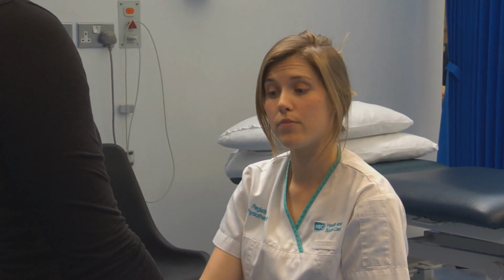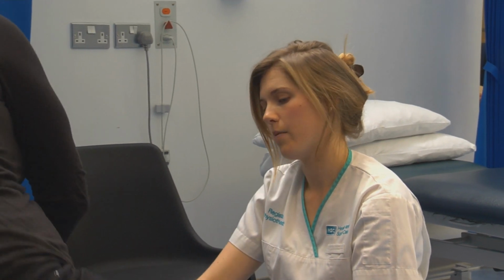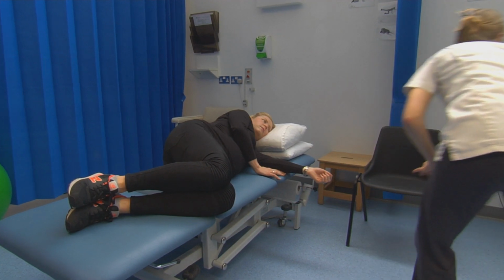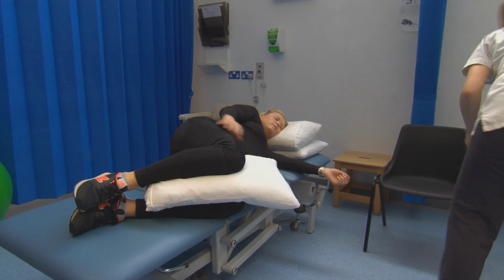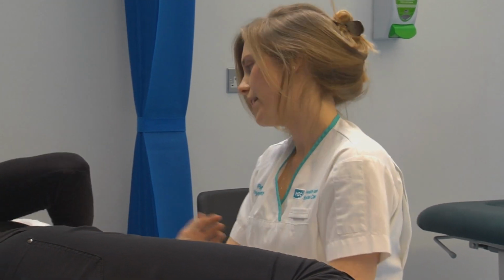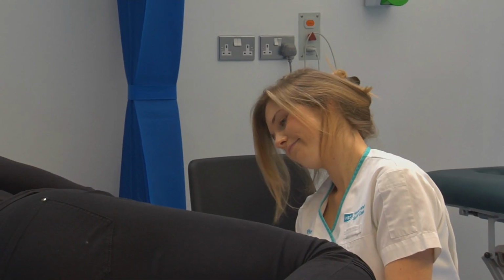So the other thing that we want to look at is positioning, maybe for nighttime, maybe when you're going to sleep. So if we were getting you into that position again, using the arm and the elbow, bringing those legs up. And then in that position, we might use a pillow between the legs. Just popping that in there for a little bit more comfort. And then we pop this right underneath the bump, really just to give you a little bit more comfort there. That feel okay? Yeah, that's good.